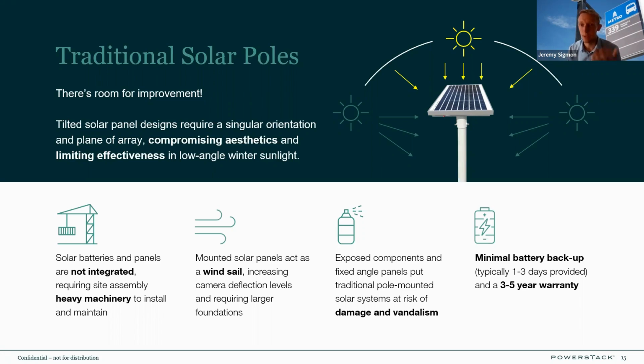And interestingly, one of these panels, when it's up at the top of the pole, it's kind of like you have a sail on your watercraft, on your boat. I mean, it's acting as a wind lift, which tends to actually increase structural requirements on larger and more sturdy foundations, and can also decrease the effectiveness of your camera technology if that's what you're trying to energize.